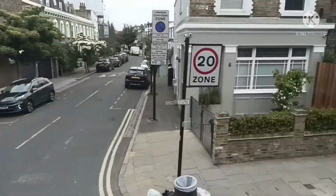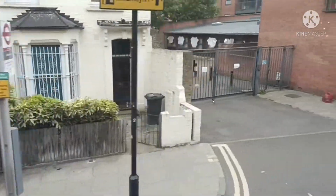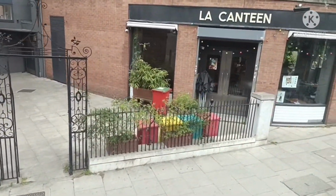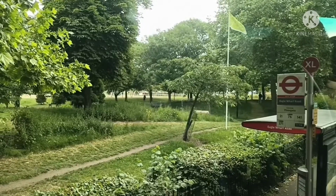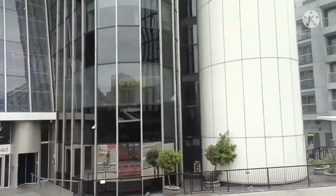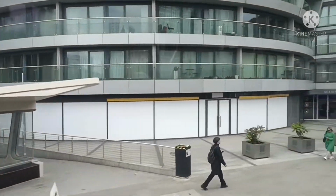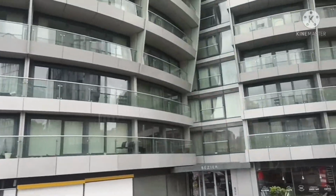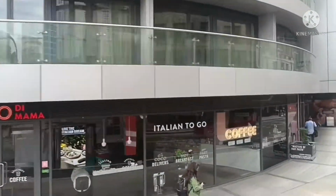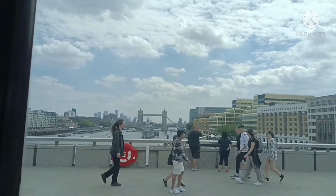Today we shall go to visit the London Bridge. You can get to London Bridge through a variety of routes, including tube, overground, bus, or by walk if you are nearby. But we are going there by bus. We are about to reach the London Bridge and we'll give you the details of how to explore the London Bridge to its fullest, and this will be a very enlightening experience.